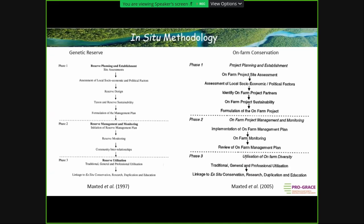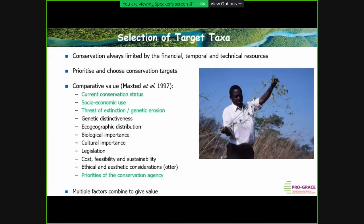Okay, so then moving on, we have precise methodologies for how to do both genetic reserve conservation and on-farm conservation. I'd like to go through both, but we don't have time. So I'm going to focus on the crop wild relatives, as I said, within genetic reserve. So the rest of the talk is going to be focusing on going through those points there on the left. So before you get to specific working on-farm, you have to select your target taxa. How do you select your target taxa? There are lots of different criteria you can use.